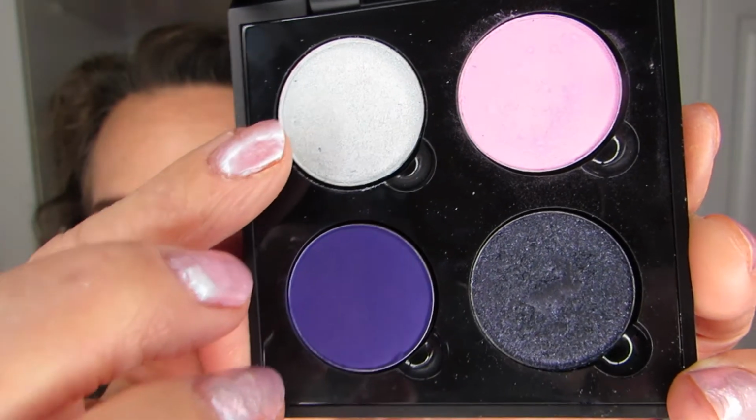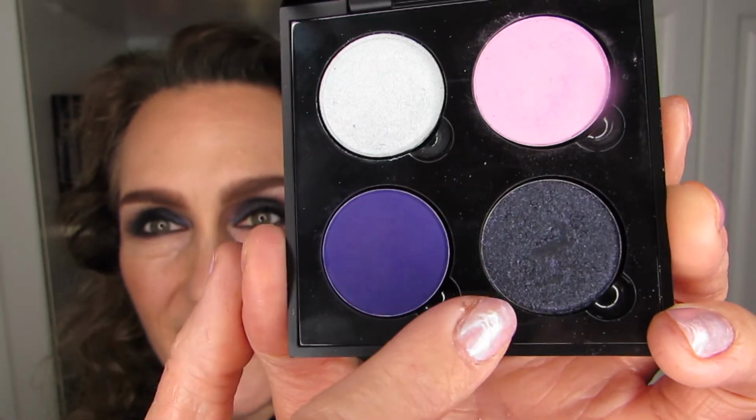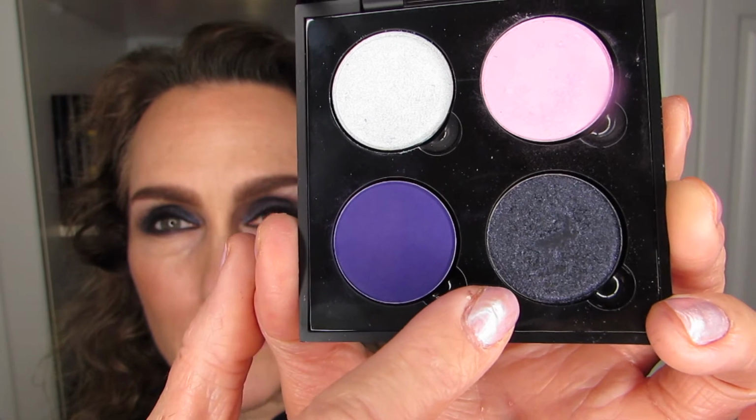I mean, to have a bluish white shimmer, a pink, a smoky, sparkly black, and a purple, that is so up my alley. And the idea that I just left this quad sitting there all month of September boggles my mind. These are colors I love. I love pinks, I love purples, and shimmery goodness of any kind, I'm all over. So I used it back to back yesterday and today to create some looks.